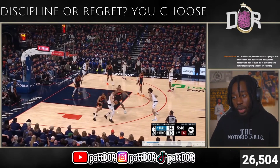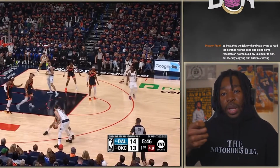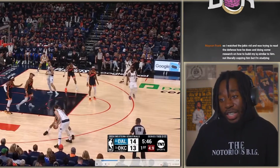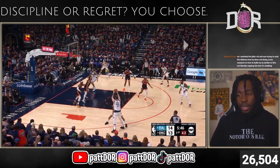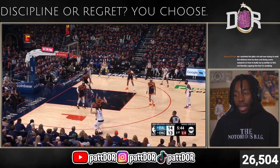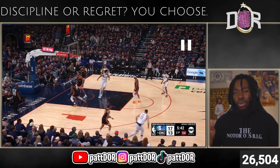The only reason Luka entered a step back on this is because look at Lu Dort. He floods from that weak side. And so now Luka is not going to have space if he even wants to drive that direction. So he says, all right, let me get into a step back going to my left. And now even if you think, oh, that's one play, he's probably not doing that for that reason.